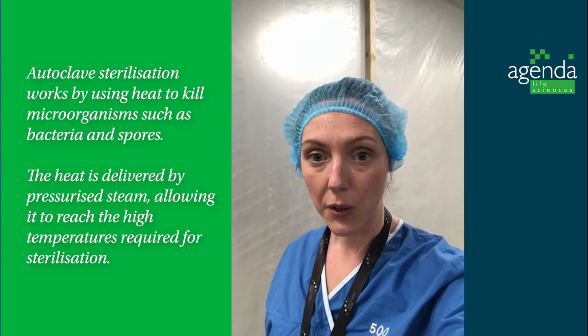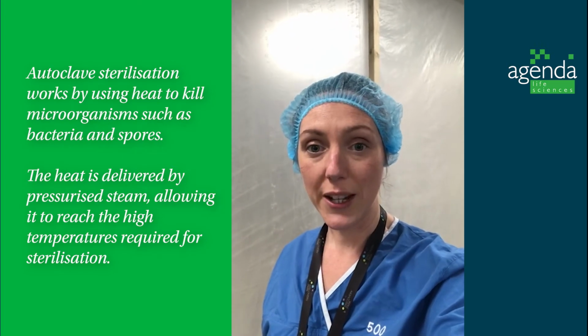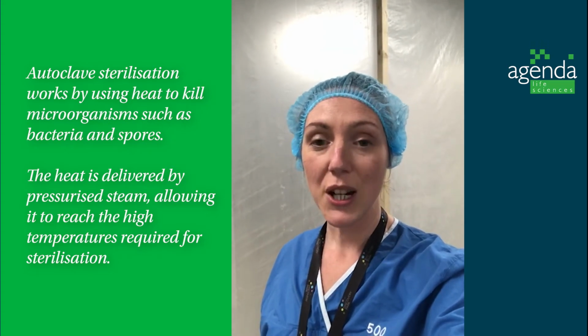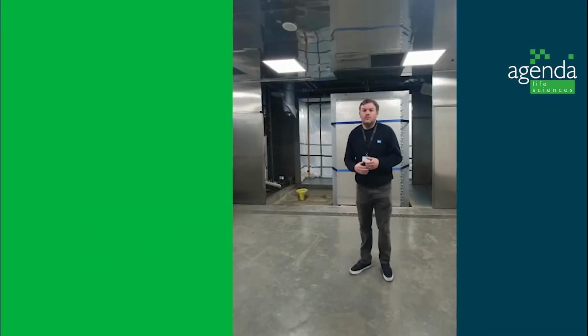I'm not an expert on autoclaves, but this was a big part of our project, which is why we brought in other engineers and experts in their field. So to talk you through the big activities that happen in Cagewash, I'm going to hand you over to Alistair, who can talk you through the renovations.